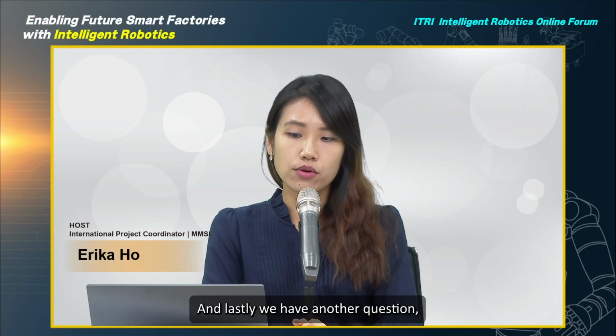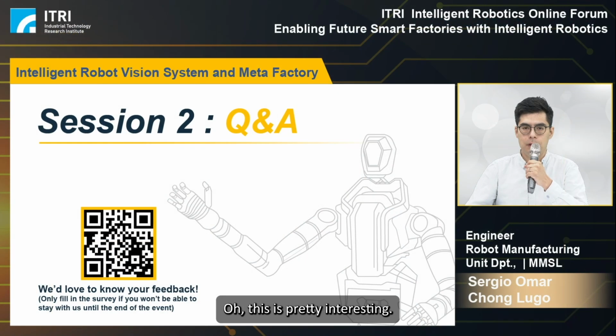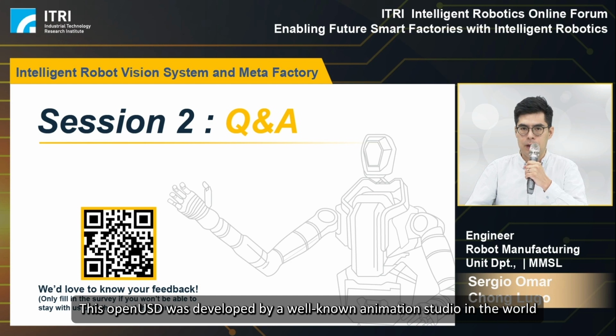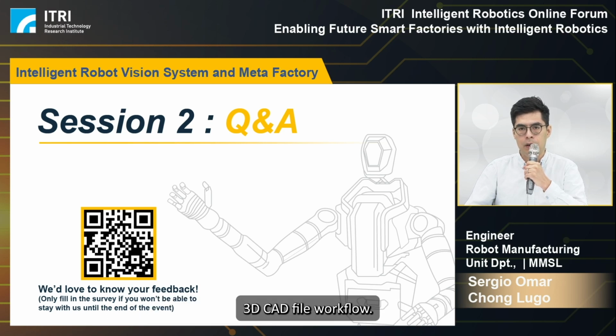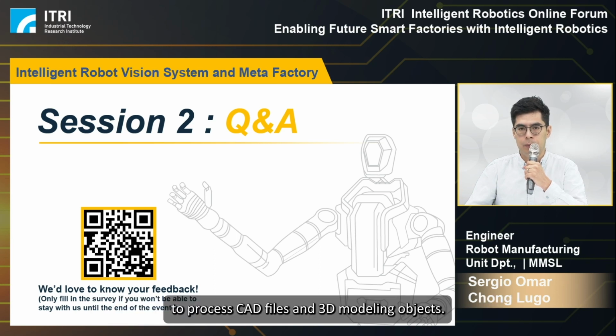And lastly, we have another question. What is OpenUSD, the format behind digital scenes? Oh, this is pretty interesting. This OpenUSD was developed by well-known animation studios in the world and intends to bring several configurations regarding 3D CAD file workflow, and it's well known in the industry that right now there are several sources to process CAD files and 3D modeling objects.